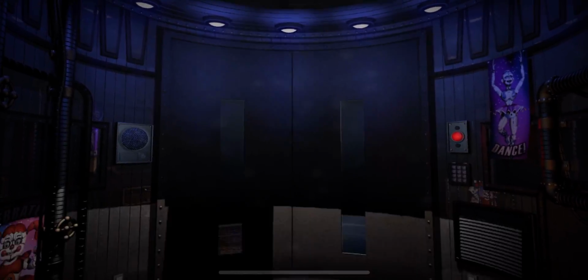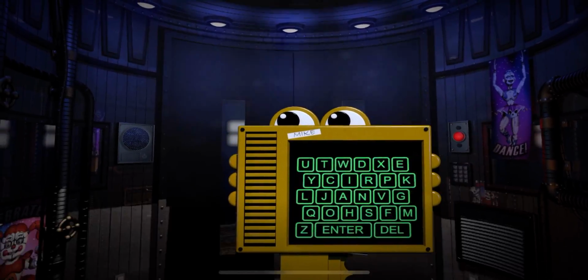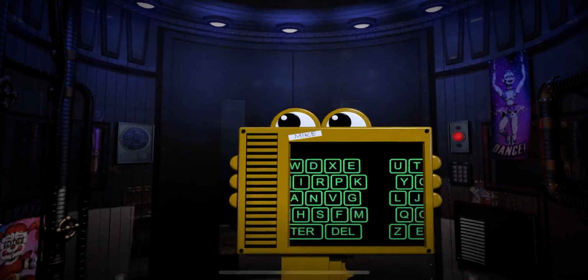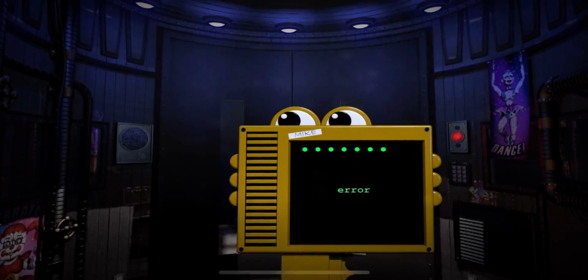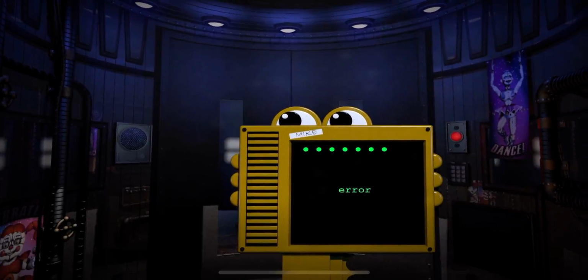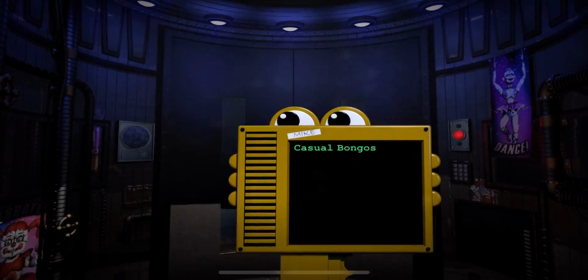We offer contemporary jazz, classical, rainforest ambiance, as well as a wide selection of other choices. Using the keypad below, please type the first few letters of the musical selection you would prefer. It seems you had some trouble with the keypad. I see what you were trying to type, and I will auto-correct it for you. Thank you for selecting Casual Bongos.